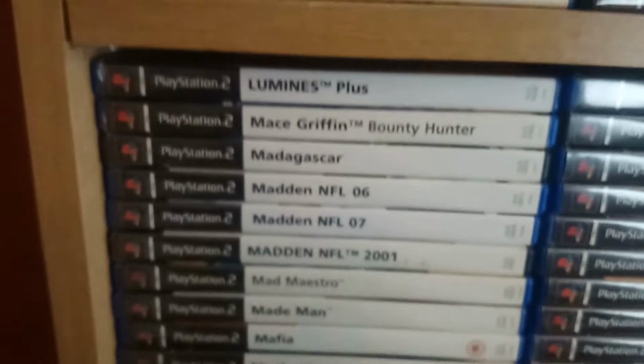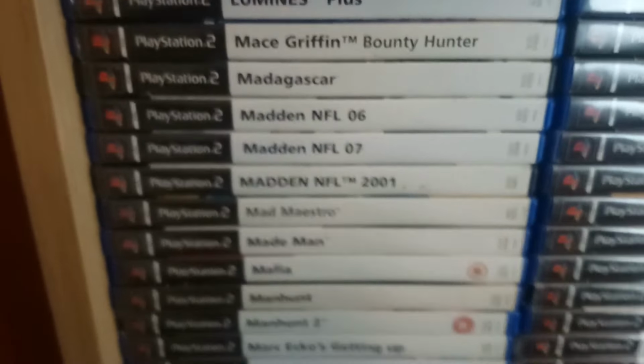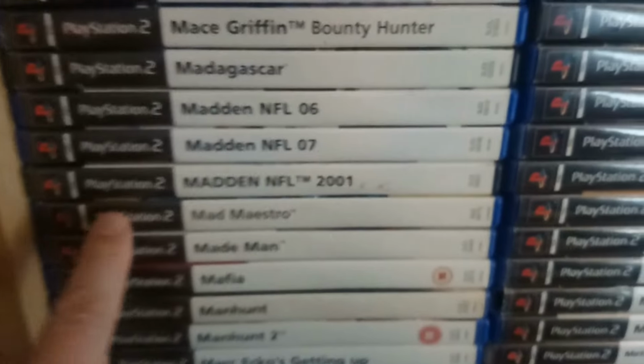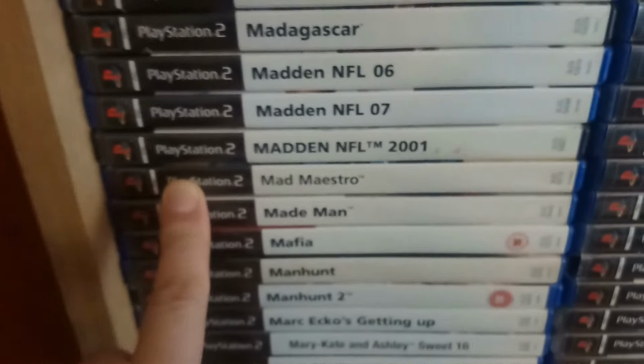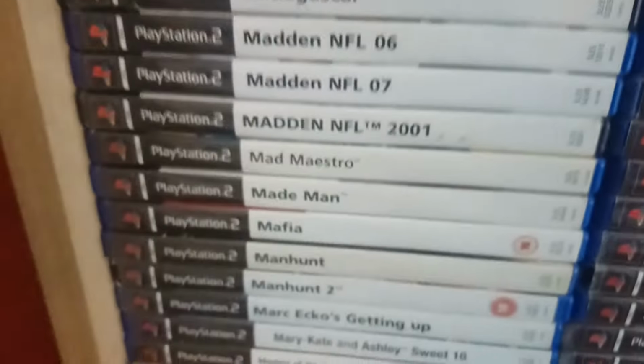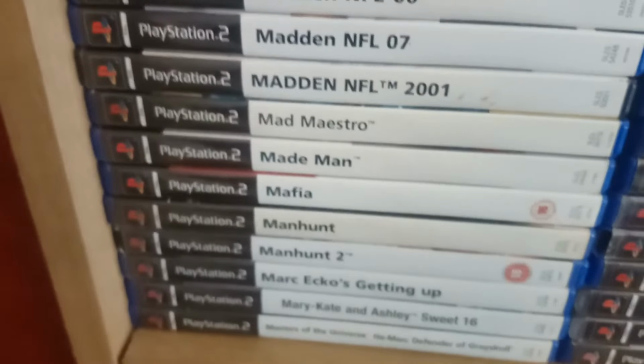It was. We've got a promo copy of the Tour de France. Well, I don't know how I ended up with that. It's not my sort of thing. Lumines, love those sort of games. We've got Madden. Mad Maestro is a game I thought honestly, it's a cartoon conducting game. I honestly thought that game would really appreciate a lot, but it hasn't.